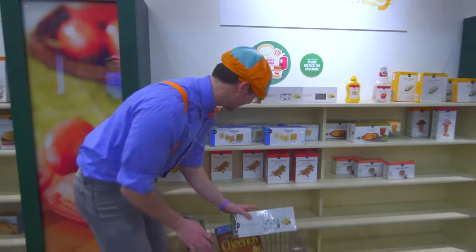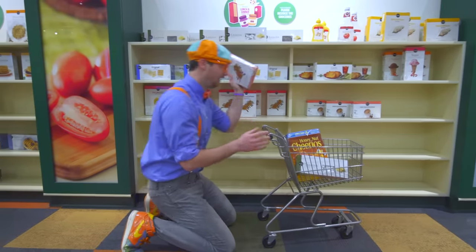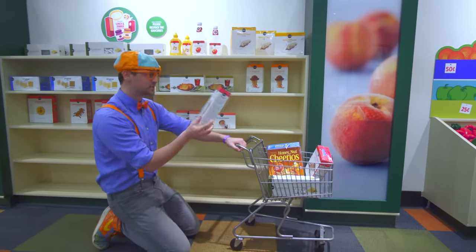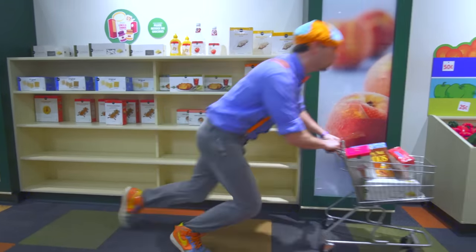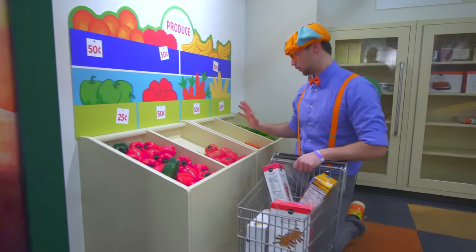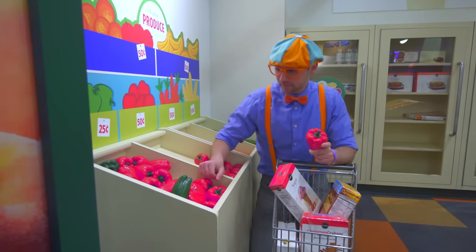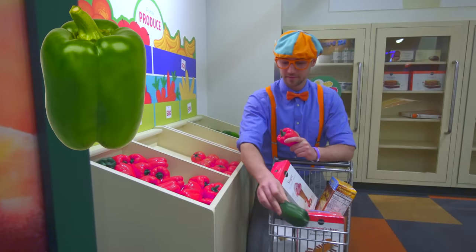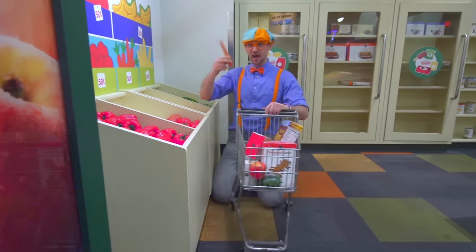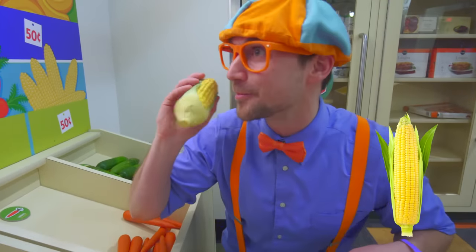I love lasagna. And, ooh, cinnamon grams. Ooh. Some ice cream cones for dessert. Ooh, yes. And some vegetables. I love the produce. So healthy. Like, pepper. Let's do the green pepper. A red tomato, a carrot, some corn. Nom nom nom.